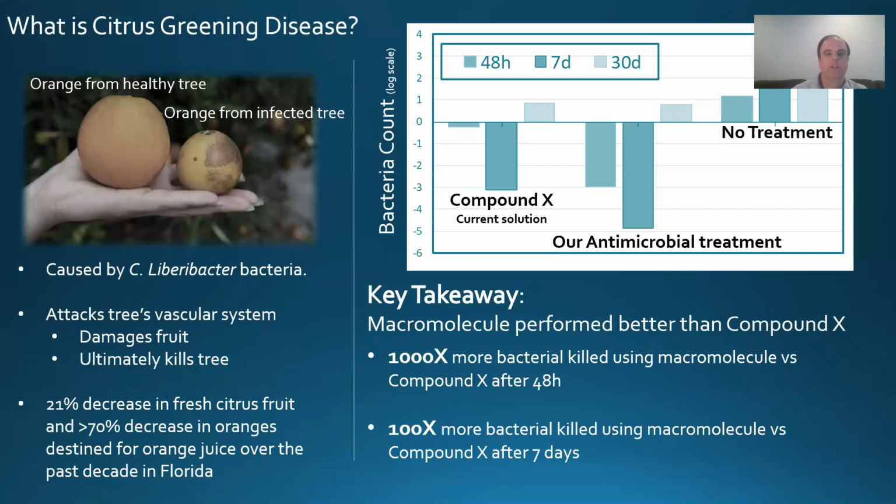We did a head-to-head comparison of the company's current solution, Compound X, compared to our antimicrobial therapeutic, and here are a few key takeaways from that study. First, our product vastly outperformed Compound X. It was 100 times to 1,000 times better at killing the citrus greening bacteria.